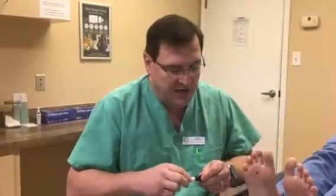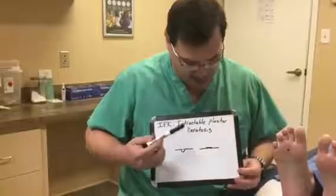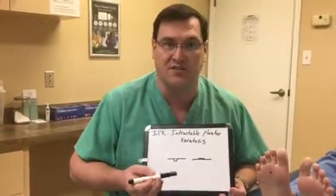And so what we'll do is we'll come in and we'll grab a scalpel blade and we'll shave the callus off to try and see, is it indeed a plantar wart? Because often there's another condition which is mistaken for plantar warts called an IPK, or an intractable plantar keratosis. And what an IPK is, is actually a clogged sweat gland which will cause the callus to form.